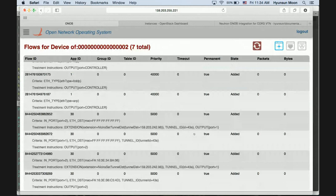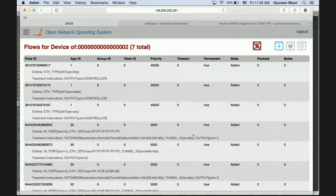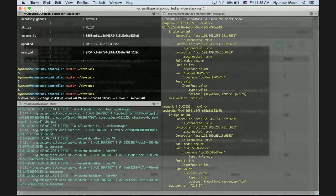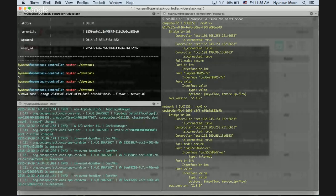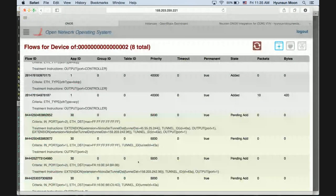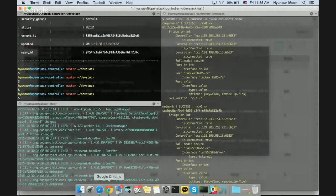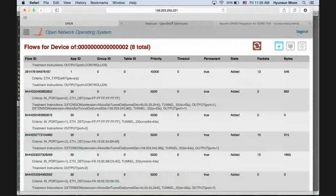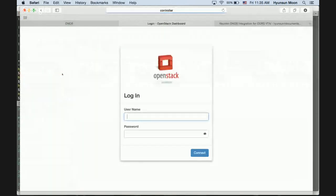Yeah, VTN pushes some rules so this VM can talk to the other VMs, and I will create another VM with the same network. And the rule is updated.